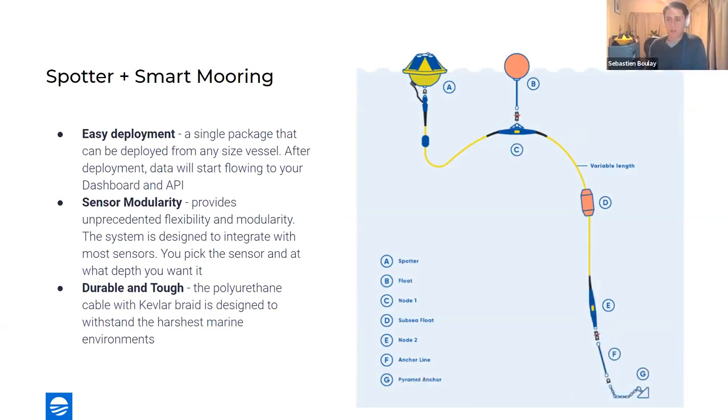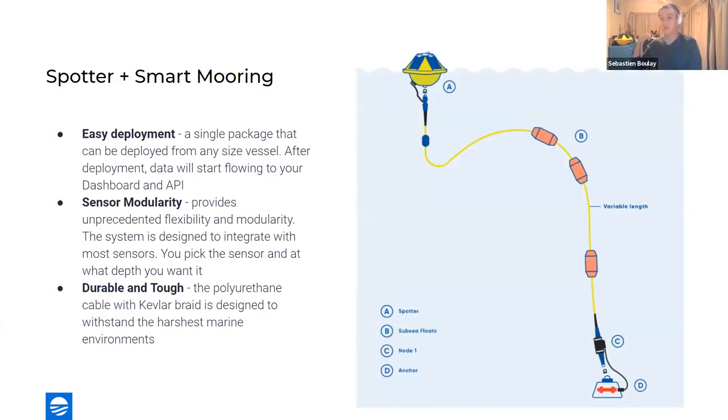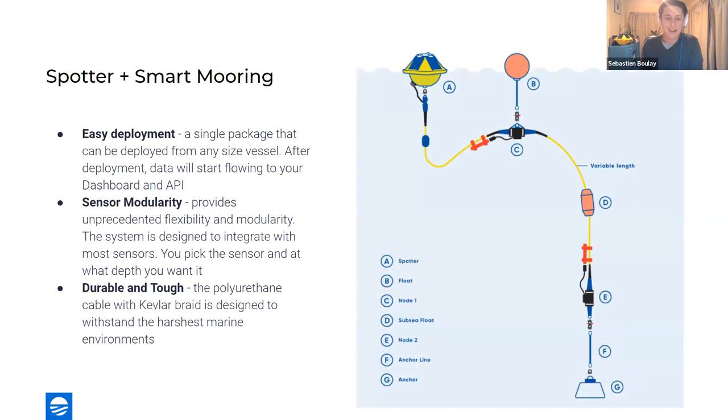I'll move on with the questions because there's a few that came up, if you don't mind. Giles was asking, the buoy is quite small. Do you have any instances of theft or vessel hits? Yes, the buoy is quite small. You can actually see I have a wave buoy in my office on my right shoulder. This is the true size. It also acts as my paperweight.